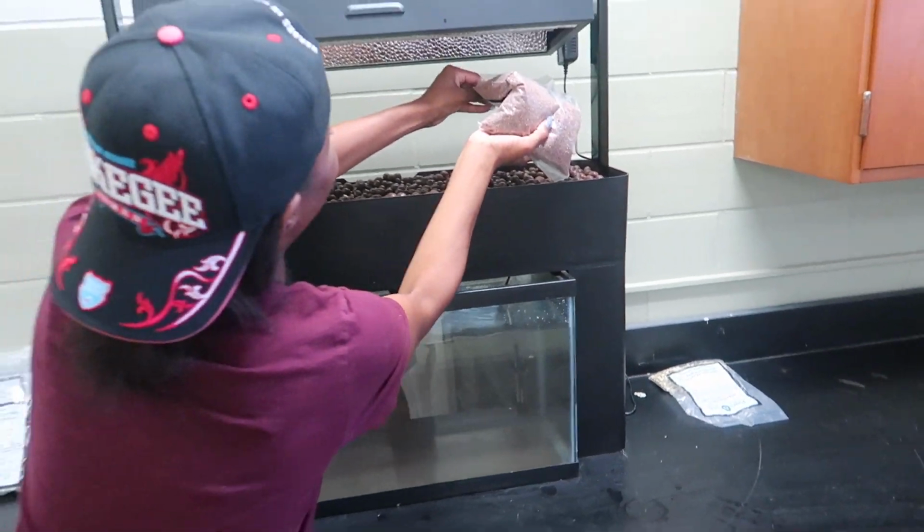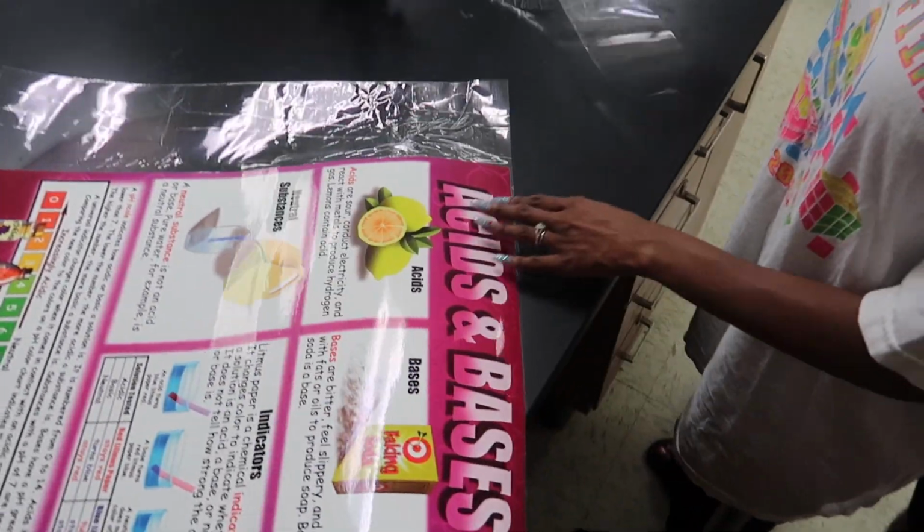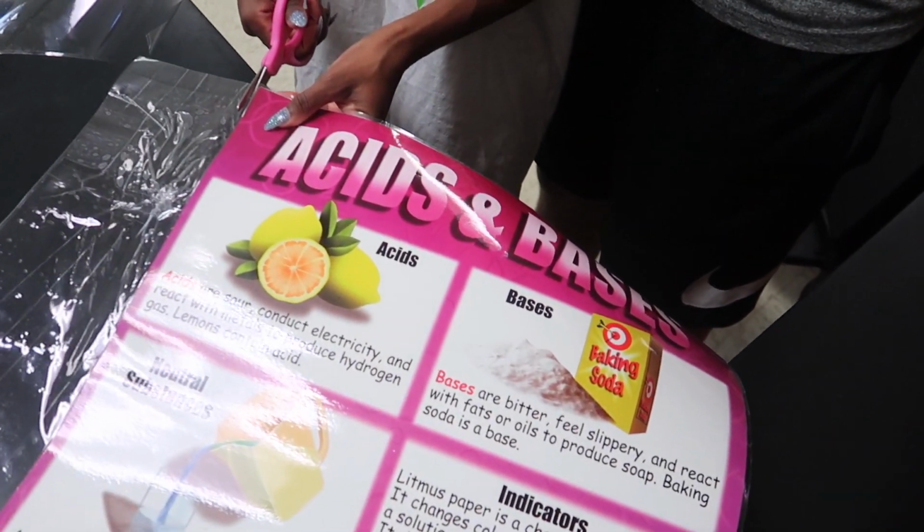What are you doing? Day two, back at Jamila's school. Jamila is over here cutting. So yesterday, we went back to school box on my mom's side of town, and we bought some more posters. Better posters. They're very pretty. They're much better. And since Jamila is a science teacher, she found some acids and bases. Chemistry teacher.